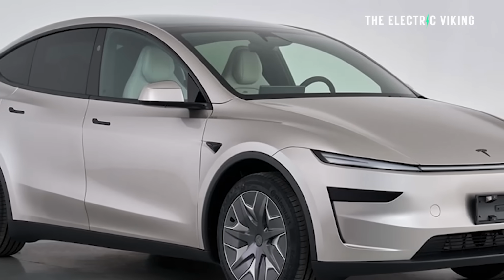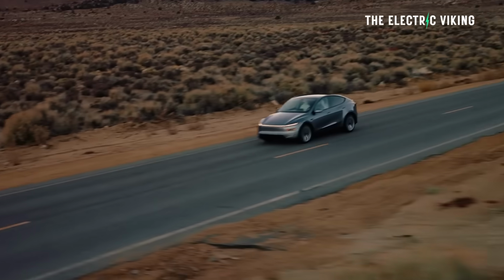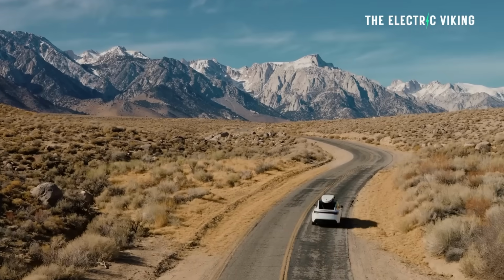It looks like the new Model Y will use the same drivetrain. It's a bigger car. It'll get less range. It'll probably get, I'm going to guess, approximately 580 kilometers of range.